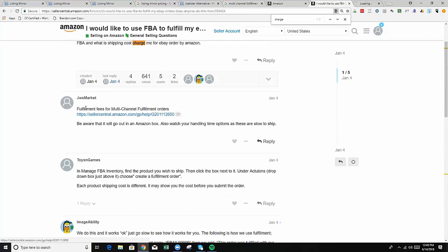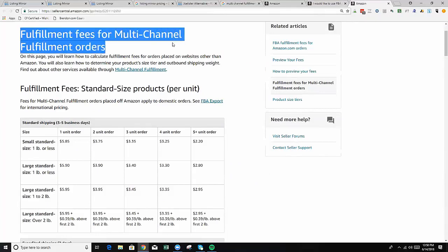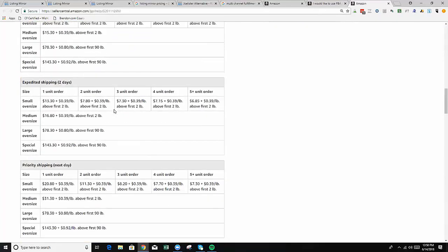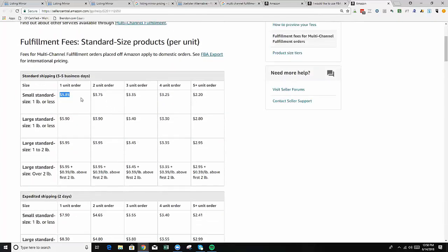Here we go. Fulfillment fees for multi-channel fulfillment orders. This is exactly what we need. So for any multi-channel fulfillment orders, the fees are broken down as follows. Yeah, because they still have to pick and pack and ship it to the customer. So they're going to still charge that fee, but they're not going to charge the commission. They're not going to charge you 15% or 17% off the sell price because it didn't sell on Amazon. They will charge the fulfillment fees.